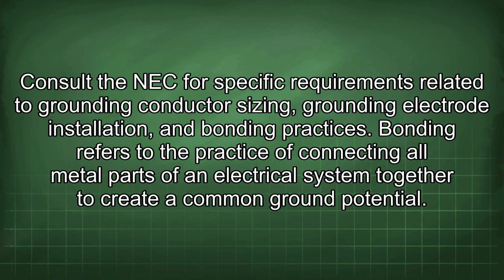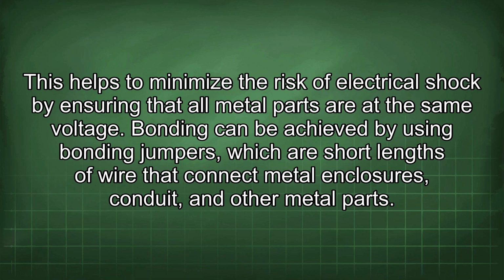Consult the NEC for specific requirements related to grounding conductor sizing, grounding electrode installation, and bonding practices. Bonding refers to the practice of connecting all metal parts of an electrical system together to create a common ground potential. This helps to minimize the risk of electrical shock by ensuring that all metal parts are at the same voltage.